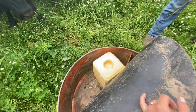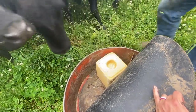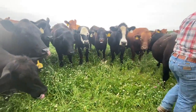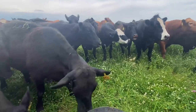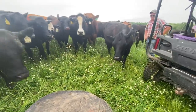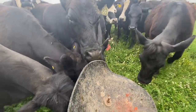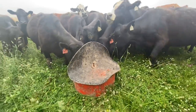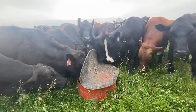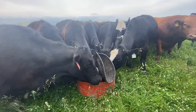So we're putting sulfur in. It helps with flies. We are also putting in a selenium block. Did you bring salt over or just these? No. So just selenium and sulfur for today. Hello, babies. Hello, Lucy. They're going to go shoving. We almost need to bring another mineral tub over. The biggest thing with the minerals is if you keep it there every day, they won't be like this.